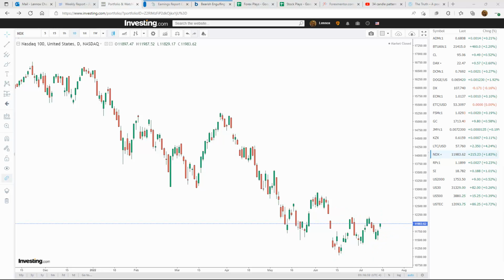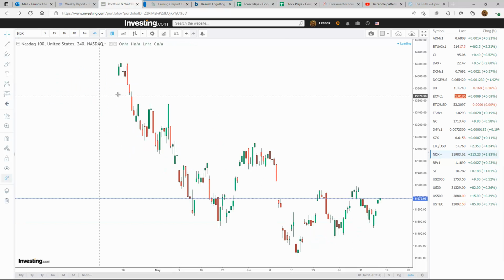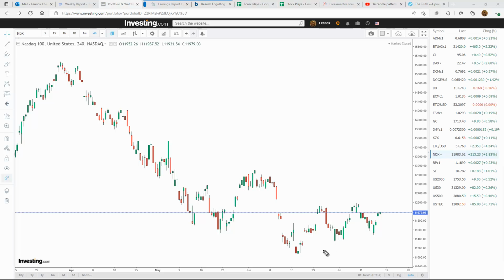And going to the 4-hour on this. Okay, so we're inside this area. It's to go something like this. We could also go something like that. Looking like we're going to break through these highs and push up this week. So lots of strength going on in the NASDAQ starting off the week.